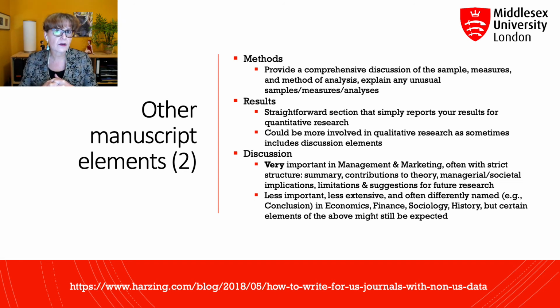Then the discussion section, that's one that probably differs most by discipline. It's extremely important in management journals and to some extent in marketing journals as well. In management journals, it has a really strict structure in most journals, where you first of all provide a summary of your results. Then you explain how your results contribute to theory and how they develop a particular theory. Then you look at the managerial or societal implications of your research. And then you discuss the limitations of your own research and make suggestions for future research that might address these limitations.